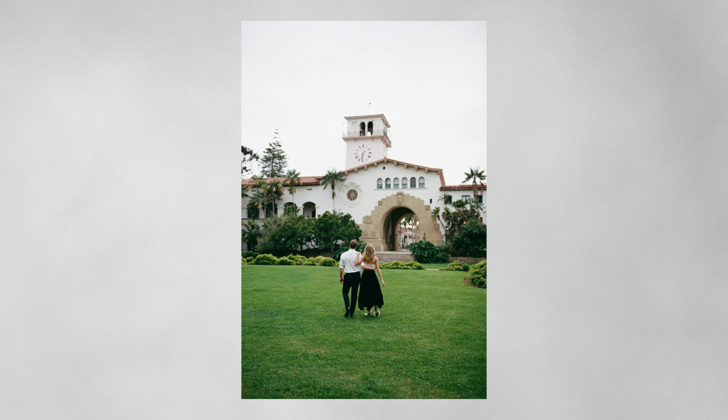So if you're looking for someone to tell you to shoot expired film or to underexpose it or to scan it yourself so you get a lot of dust in the scans, that's not me. I also don't shoot medium format film. I only shoot 35mm film. So I'm not a photographer who is looking for that light, bright, and airy kind of look. That's not really my style either.